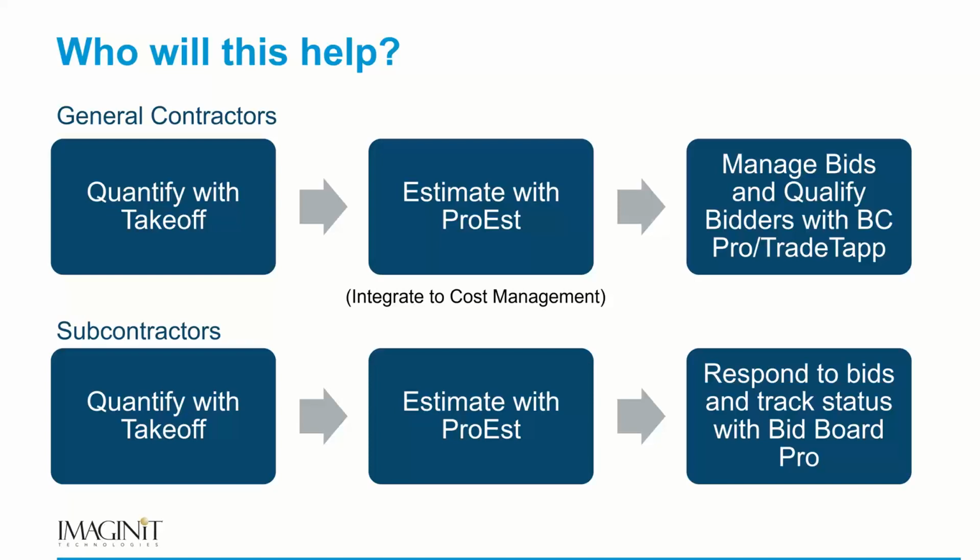For subcontractors, if it's a subcontractor like an MEP or HVAC subcontractor, they can still utilize the different parts of the suite. There probably are different individuals involved with different portions of it, and maybe to a lesser extent than a general contractor. But in the case where we're doing takeoffs for sheet metal or ductwork, as a subcontractor, we can keep that in-house and use Takeoff, do our estimates with ProS, and then respond to bids and track the status of our bids using BidBoard Pro.